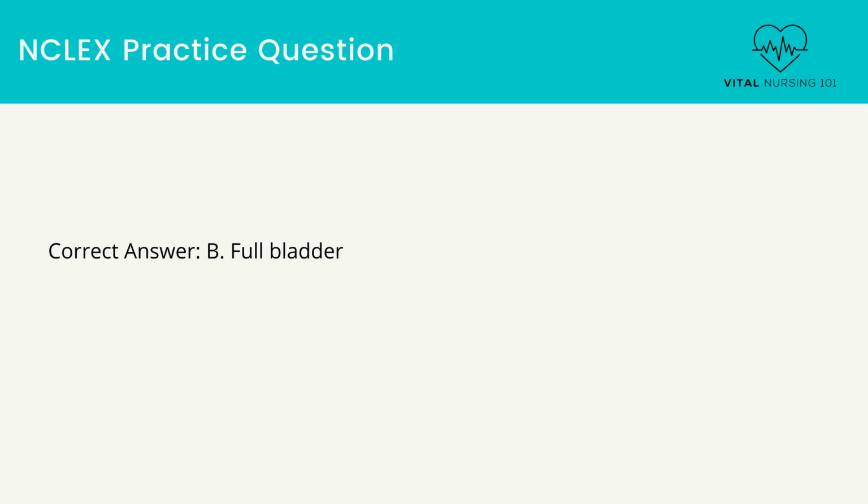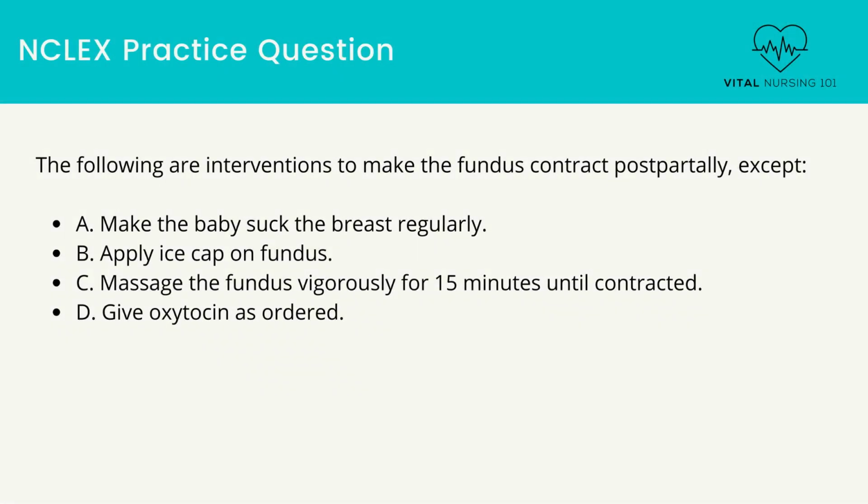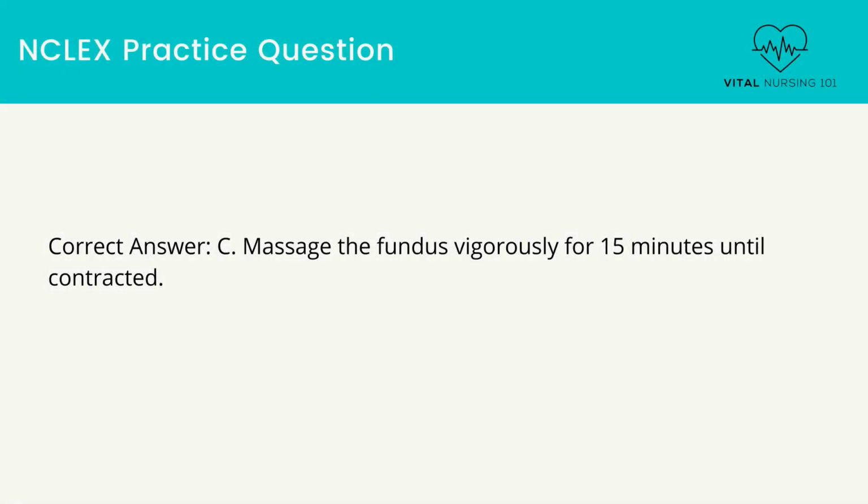Next question. The following are interventions to make the fundus contract postpartally, except A. Make the baby suck the breast regularly. B. Apply ice cap on fundus. C. Massage the fundus vigorously for 15 minutes until contracted. D. Give oxytocin as ordered. The correct answer is massage the fundus vigorously for 15 minutes until contracted. Massaging the fundus of the uterus should not be vigorous and should only be done until the uterus feels firm and contracted. If the massage is vigorous and prolonged, the uterus will relax due to overstimulation.